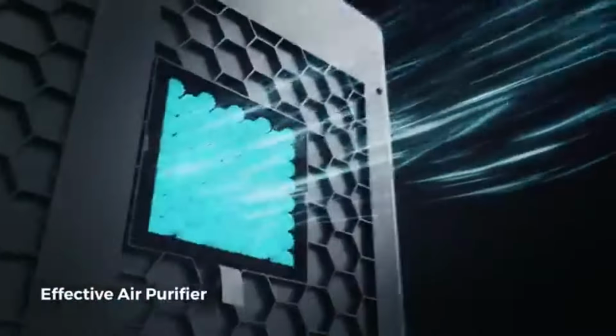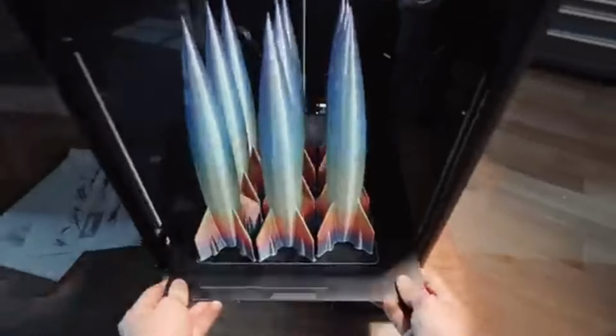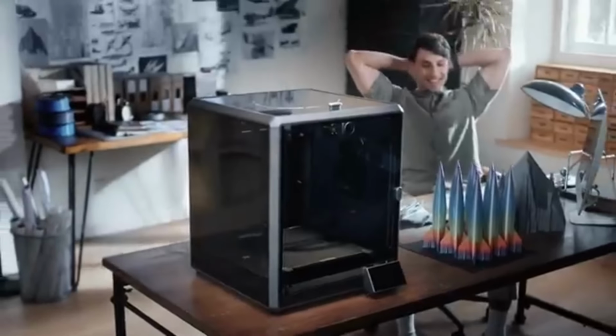Navigate through your printing settings quickly with the user-friendly touchscreen interface. The K1 simplifies the printing process, making it accessible to both novice and experienced users.